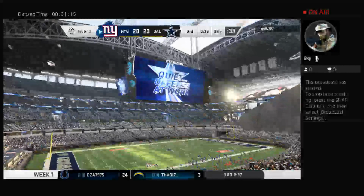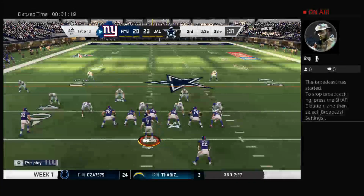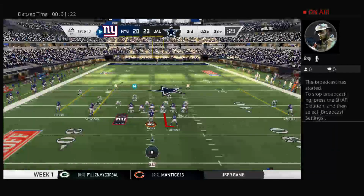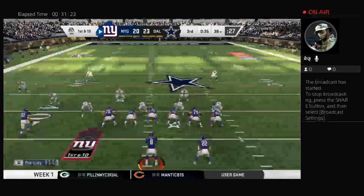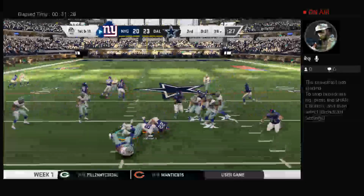Elsewhere around the NFL, they're in the third quarter in Carson. And the Colts have scored again to widen their lead even further. Remember to keep an eye on the ticker, of course, at the bottom of your screen for updates on that game and others around the NFL.